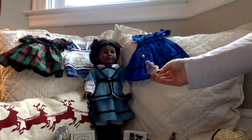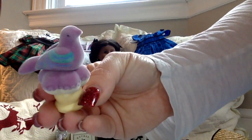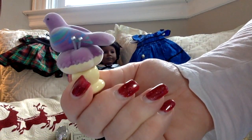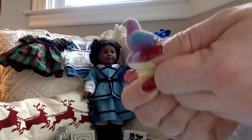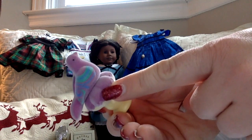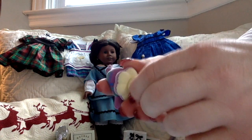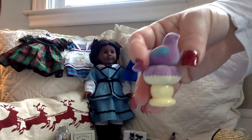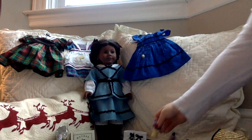Part of her sewing outfit came with this bird pincushion, which is really, really pretty. And it has that felt on top. And then they have fake pins inside. And then this is a fake pincushion. It's just really hard, but it looks like a pincushion. It's pretty cool. And then colors of blue and green, and then the purple. And then this is plastic here. So instead of a wooden spindle, it's just plastic. Kind of heavy for what it is, but it's pretty cool.